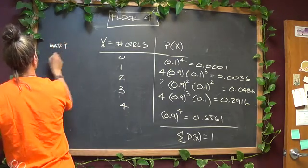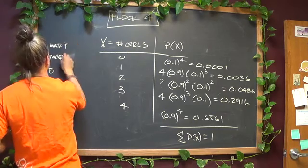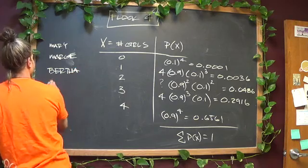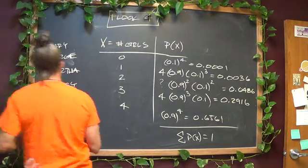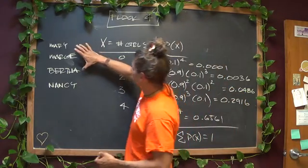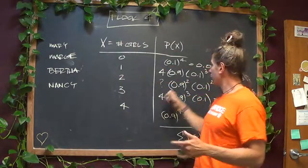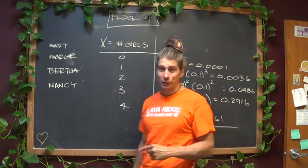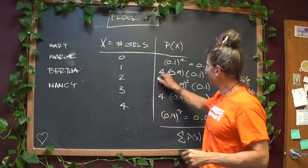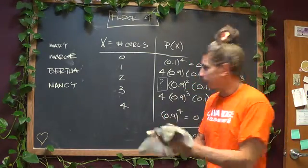to be named Marie, Marge, Bertha, and Nancy. There are 4 grandmothers' names. Here's my grandma, my grandmother's, and my wife's grandmother's. Ask yourself, if you have to pick 2 of them to be girls, which 2 are the girls? And once you've counted up all those ways, you'll know what number has to go there. So we'll come back to that one. We'll put that one on the in-class quiz for you. That'll be like the last question.